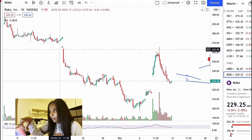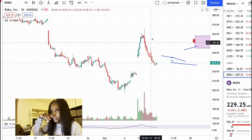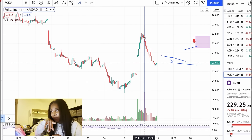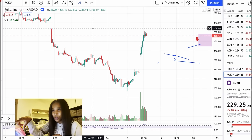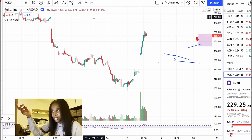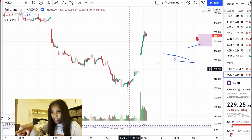So you can see right here, right? I see, okay, there's a gap right here. And actually, sorry, I'm going to go back in time because it didn't go back in time. There we go. So there's a gap right here, up here from this 264 area all the way up to 269, 270. And then there's a gap down here from 233 all the way down to 220.